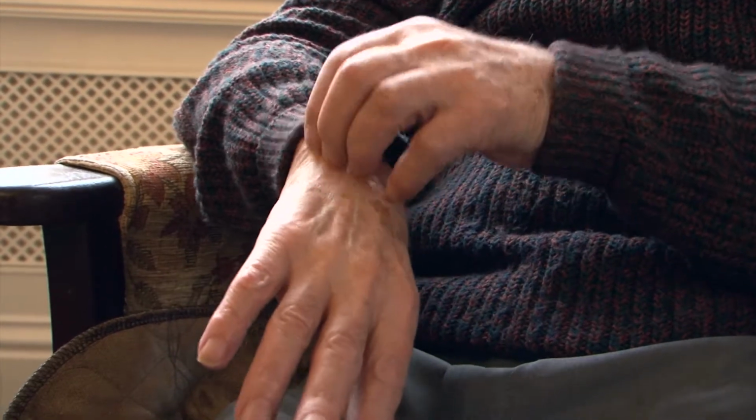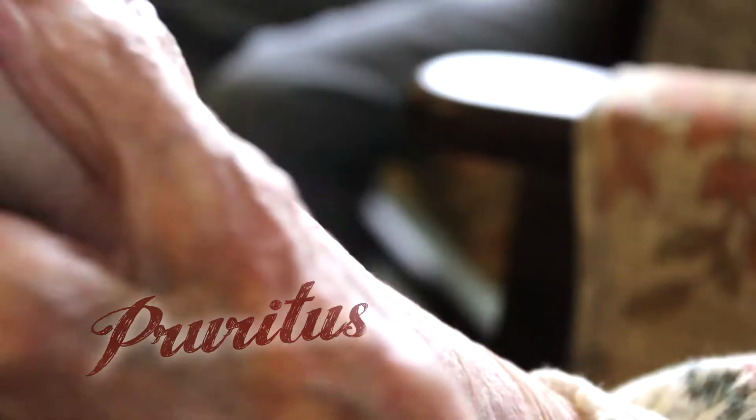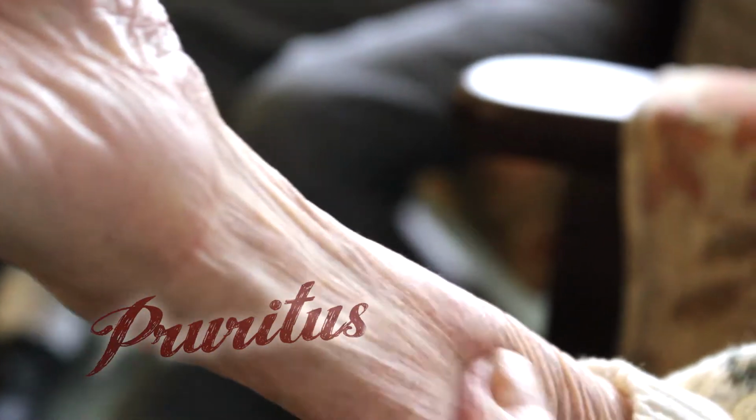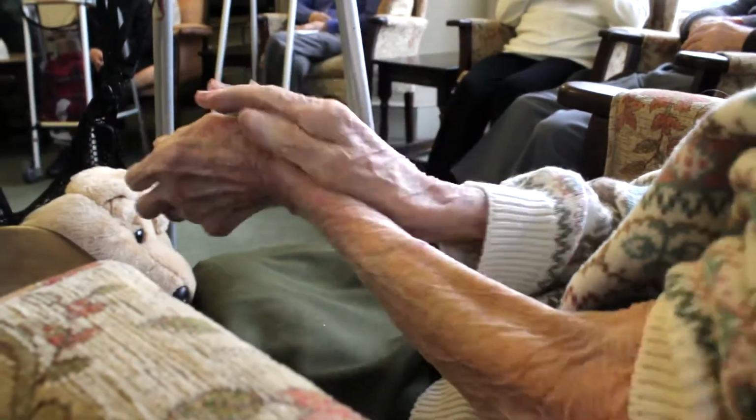Lots of skin conditions can cause itching, known as pruritus. It can be extremely uncomfortable, affecting all kinds of activities we'd normally take for granted.